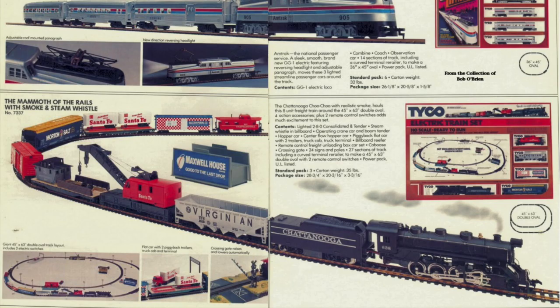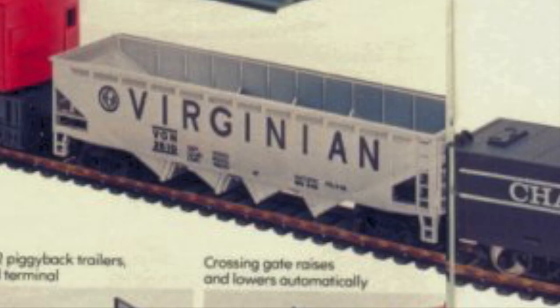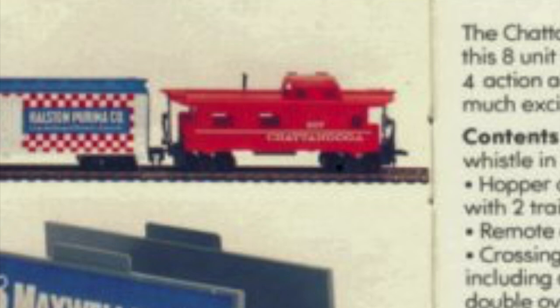Tyco does list a steam-powered Chattanooga dress train set in 1977, the Mammoth of the Rails with smoke and steam whistle, headed up by a Chattanooga 280. This train set offering had many extras and was one of the most well-appointed in the line. The Mammoth kicks off with the Chattanooga consolidation and tender with smoke, Virginian hopper, Santa Fe crane car with boom tender set, Morton Salt center flow hopper, Ralston Purina billboard reefer, and a red streamlined cupola Chattanooga caboose.